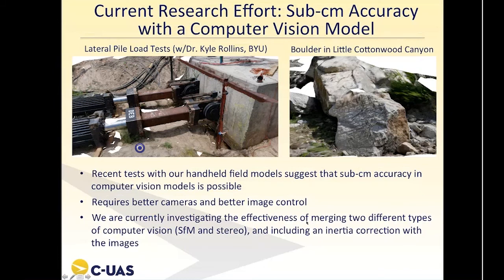Okay. So, gentlemen, one of our current research interests that we're working on right now is to really refine computer vision models. And this is, of course, in preparation for being able to combine these models with other rich data sets like LiDAR or radar.